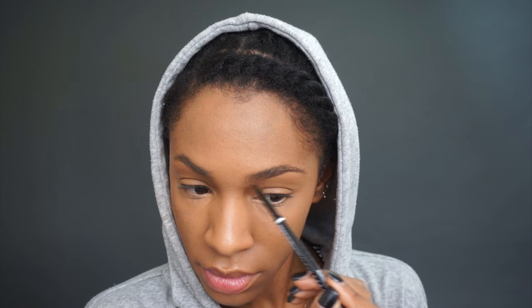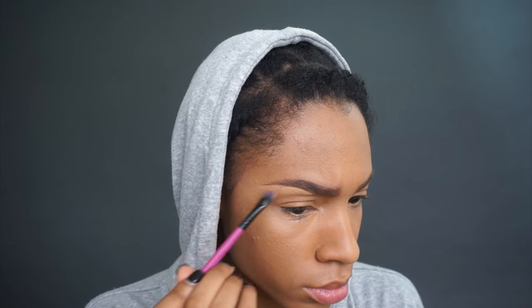Realized I haven't done my eyebrows. Cool, Vicky. Awesome. Let me go back and put my eyebrows on, guys. Brush through them and fill them in with this NYX pencil. Clean them up. I'm gonna use my CoverFX palette in Deep, and I'm gonna go underneath my brow just a tiny bit to clean them up.